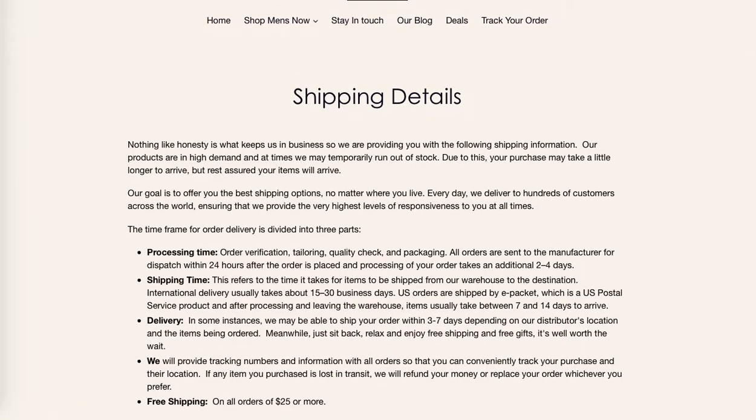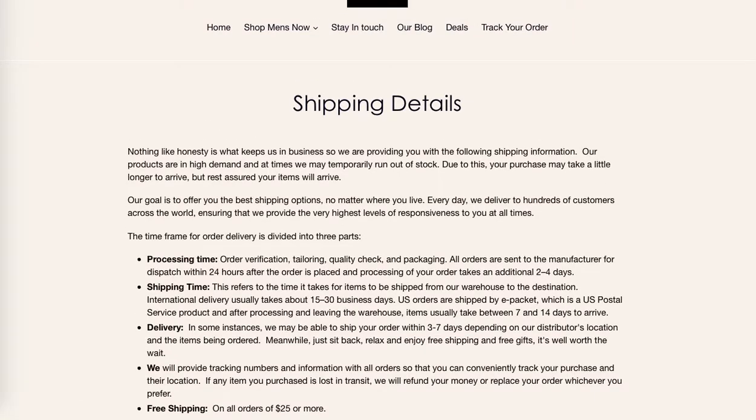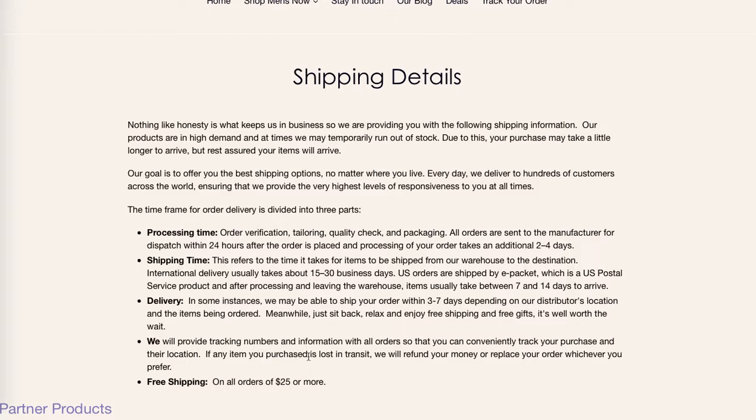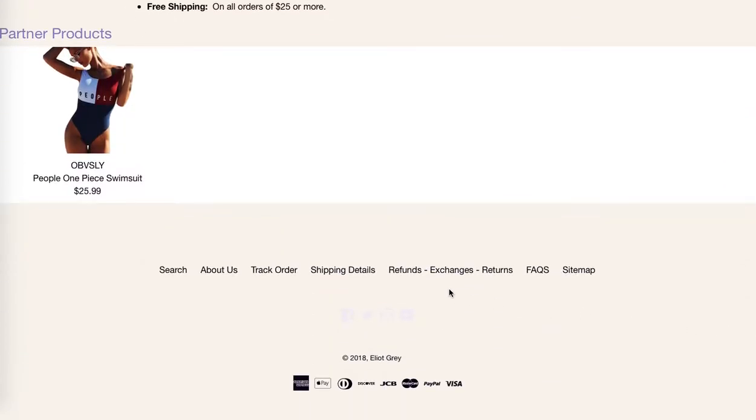When it comes to the shipping page, I would also love to see the details, whether you are shipping within your country or worldwide. I would love to see your rates table as well. So how much is the shipping on orders that are less than $25? Make sure to specify it. Obviously, it will be done for you during the project.